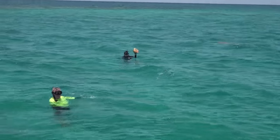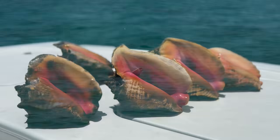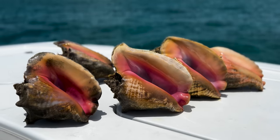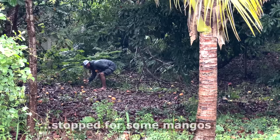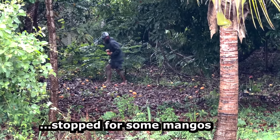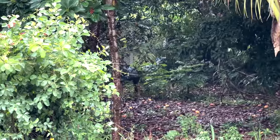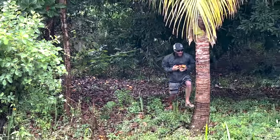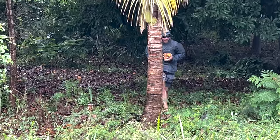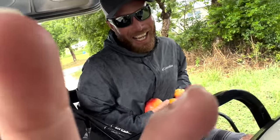Dude, that's a big one. Conch limit in 5 to 10 minutes. Nice. That's plenty. Let's go.